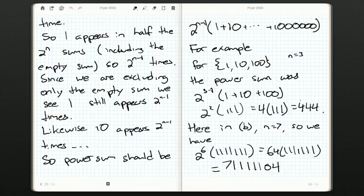Got ourselves a formula. We checked to make sure it worked. That was just for us. We didn't have to really include that. But it's always a good idea to include a simple example for the markers just so they understand that you do have the right answer. So we sub in our values. Got ourselves a final answer of, what is that? 71,111,104.